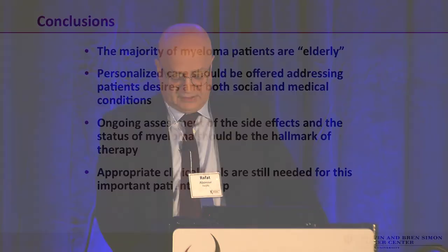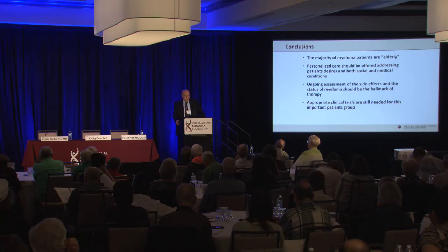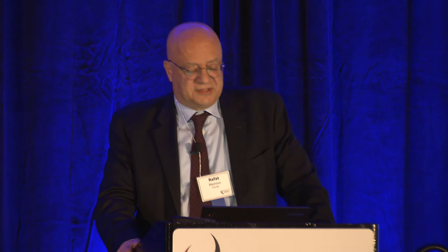So this is a fast tour of available options for patients with multiple myeloma. But the first thing is that you need to recognize that the majority of myeloma patients are, quote-unquote, elderly. So whatever we have trial-wise, we can learn from them, and we should use the combinations that have been shown to be effective up front. But we can personalize the care, addressing patient desires, patient social and medical conditions. That's good news. We have combinations that can offer that. I think we need ongoing assessment of all side effects. So it is so important that you discuss these things.